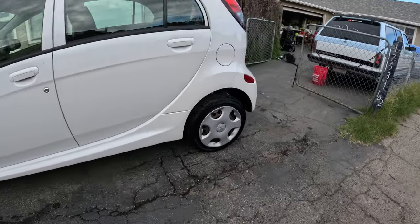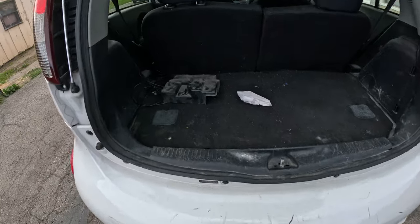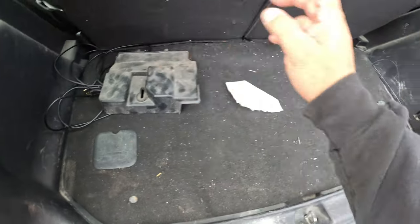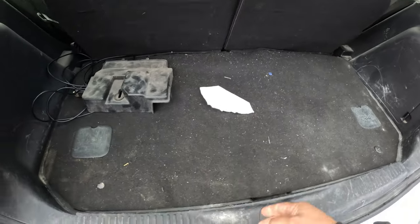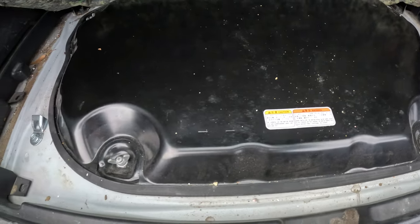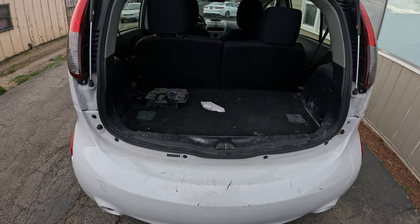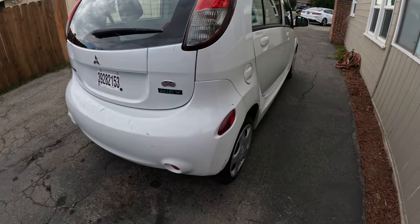Oh, I found out the hatch does work, so I got that open. A little dirty, cheap carpet. It's got the latches for child seats, so that's cool. I get to put my kid's car seat in here and not worry about it. And then under here is where the motor and everything is. It's rear wheel drive. Yes, rear wheel drive. But yeah, that's where everything is at.